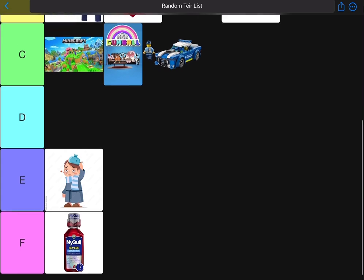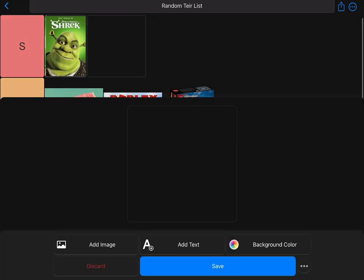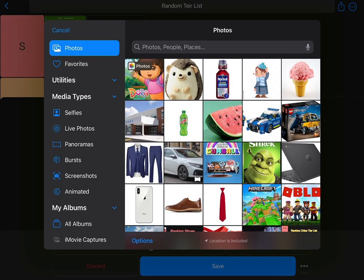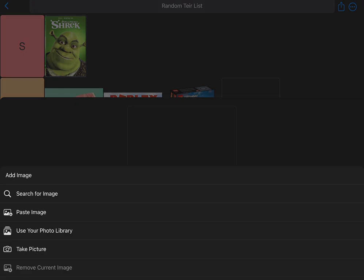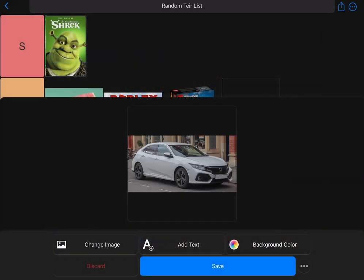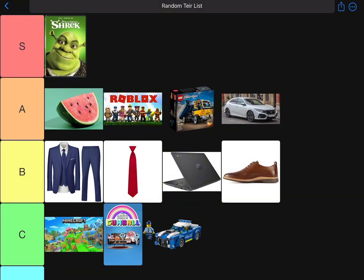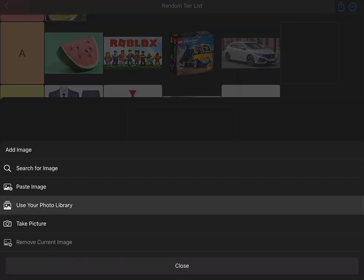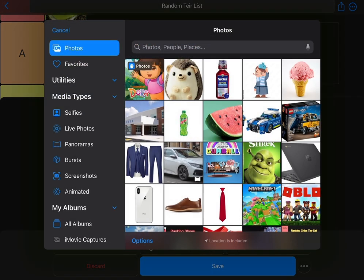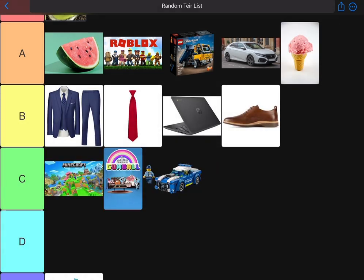Let's see. Any in S tier? I think I already checked. No. I like Honda Civic, so we're gonna put that in there. I'm so sorry that I sound so stuffed. It's because I'm sick. I don't know who got me sick, but I actually kind of hate it. Ooh, strawberry ice cream definitely going in there.